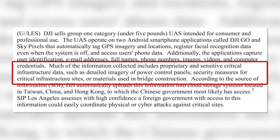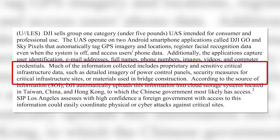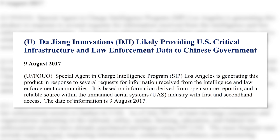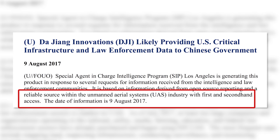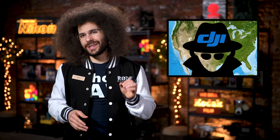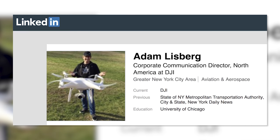Much of the information collected includes proprietary and sensitive critical infrastructure data, such as detailed imagery of power control panels, security measures for critical infrastructure sites, or materials used in bridge construction. Finally, that quote is over. The ICE agent claims they got the information from open source reporting, whatever that is, and a reliable source within the UAS industry with first and second-hand access. I wonder if their source was Deep Throat. Now this is a serious accusation, and DJI spokesman Adam Lisberg called the memo utterly insane.